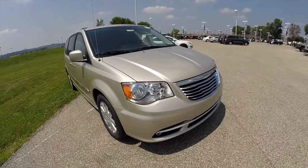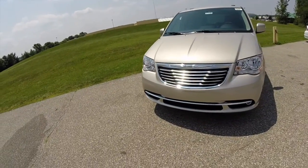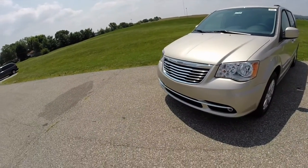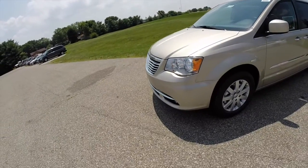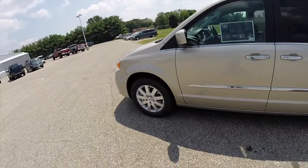Vehicle also has the customer preferred package. It is a driver convenience group, which includes the heated front seats, heated steering wheel, the keyless enter and go, remote start, the chrome bright door handles, and the second and third row window shades.